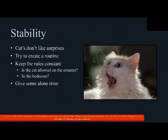Lastly, right, cats like stability in their environment. They don't like surprises. Yeah, that really shocked face, right? And so cats really like a routine and being stuck to, and so they don't like big changes in their house. And so make sure, right, that you stick to rules, you keep the routine for your cat, and if you move, right, that you don't maybe move things around too much if your cat gets kind of freaked out by it. And so make sure you give your cat some time, and you give it some alone time too, right, where they maybe don't want attention all the time, or they have a place to go that's away from people.